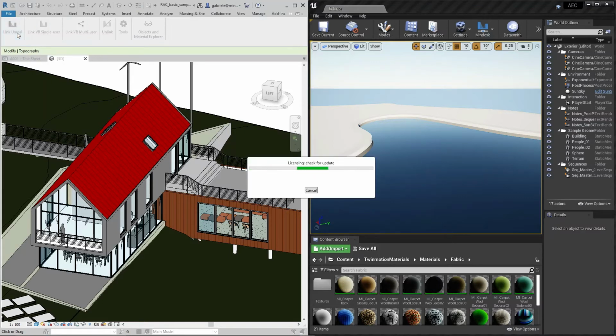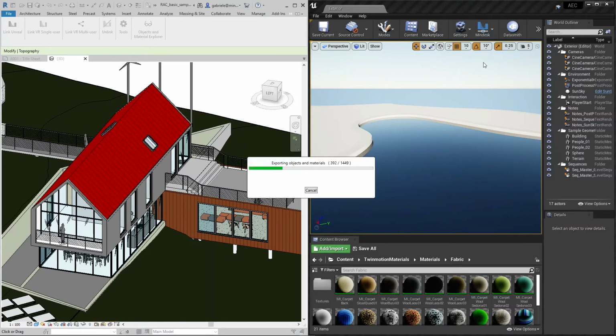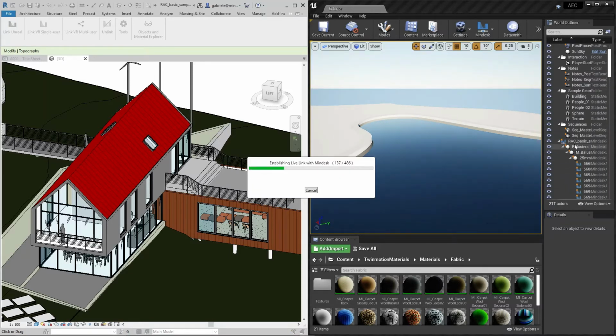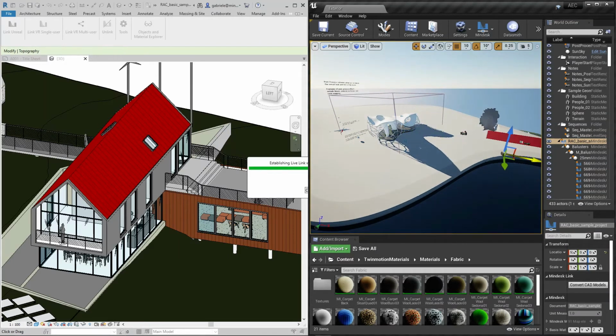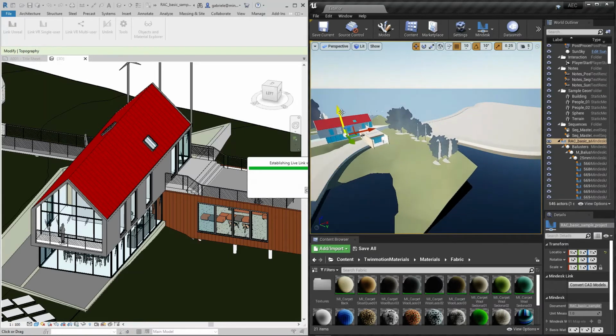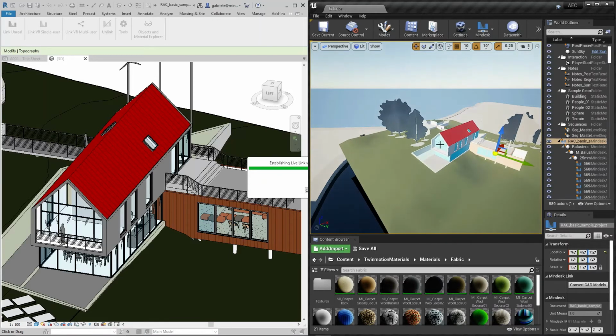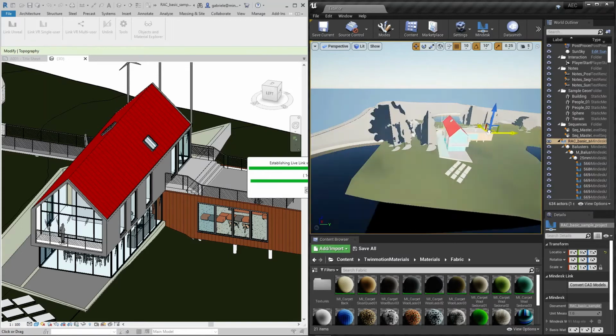the final point of this introduction, which is the integration with Unreal Engine to support real-time photorealistic rendering directly from Revit. So from Revit, the user has a panel with a button. With just the click of a button, the designer can connect the Revit project to Unreal Engine. And in a few seconds, they have the entire model linked to the Unreal.